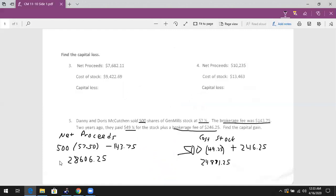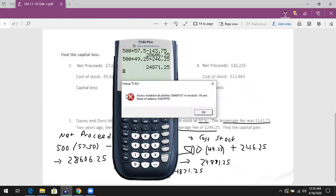So this is what they earned on the sale. This is what they purchased it for. So the difference between these two numbers is either going to be a capital gain or a capital loss. That was number 5. Well, since they earned more on the sale than they paid, this is actually going to be a gain.